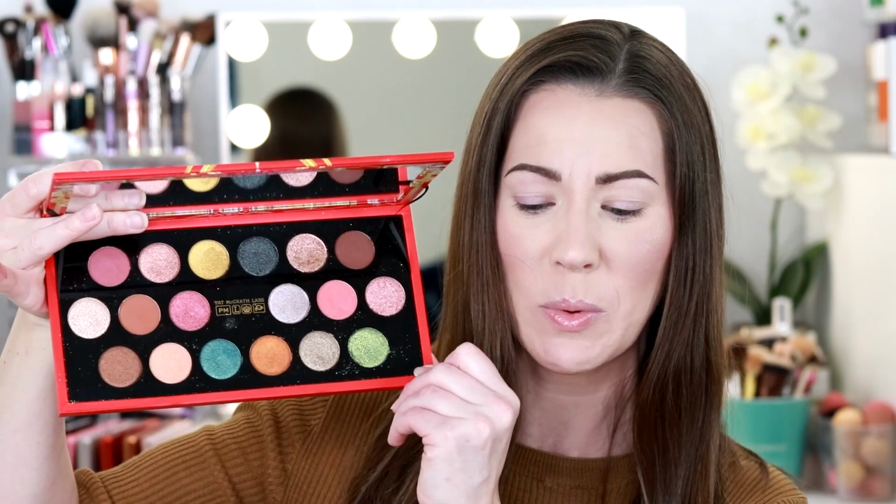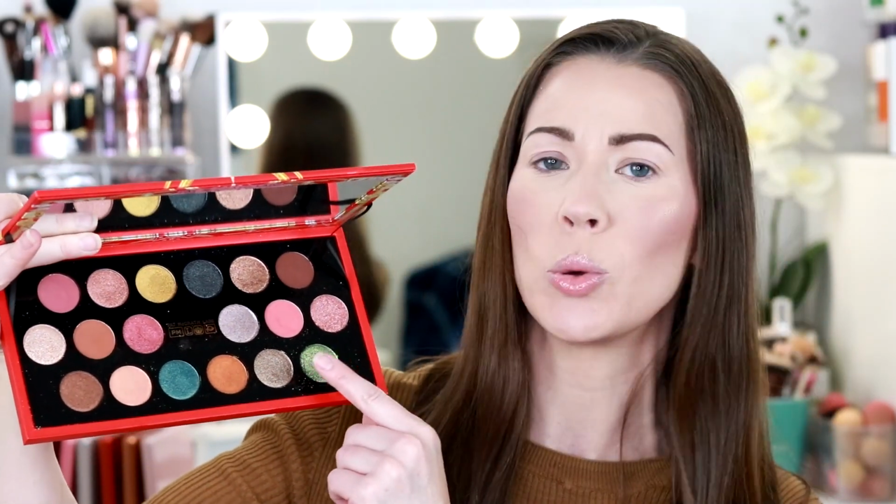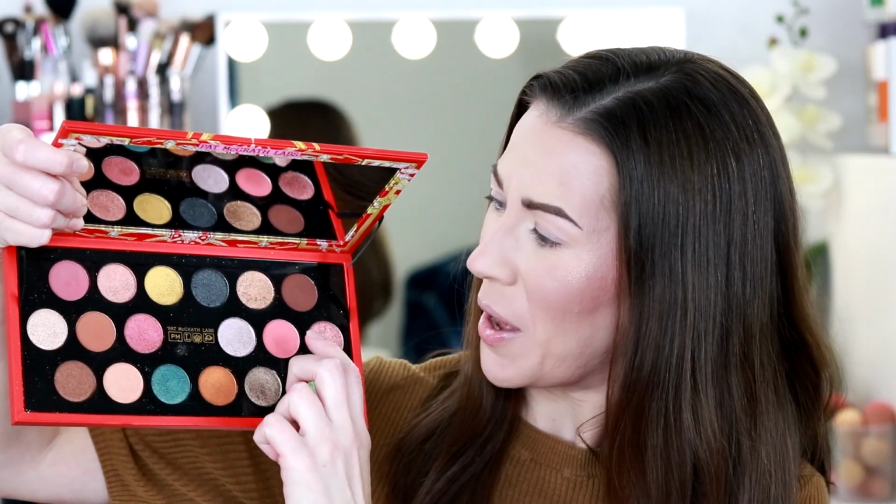Should I be surprised, Pat? I'm a little surprised to see the rosy tones in this one just because we've seen a lot of that recently from her brand. But if you look in this palette, there's only 4 mattes. So in last year's release, we had only 3 mattes. We had a burgundy, a pink, and like a purpley pink. This year, we've got a pink, a light brown, and a dark brown.